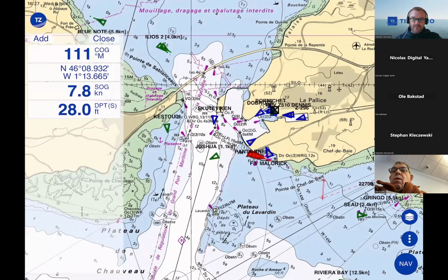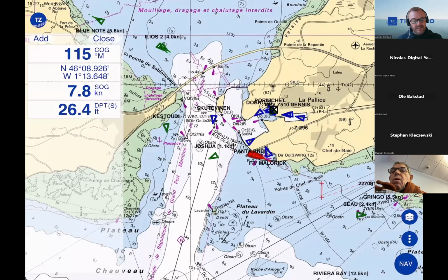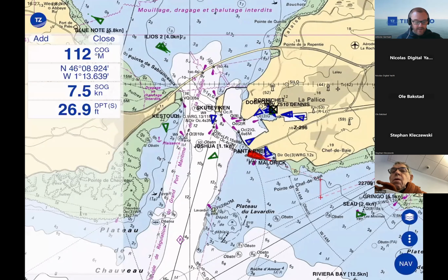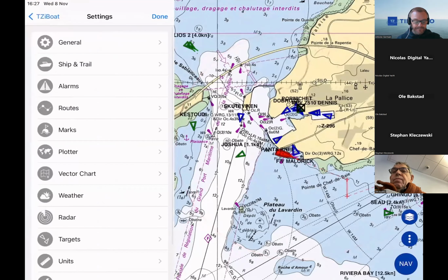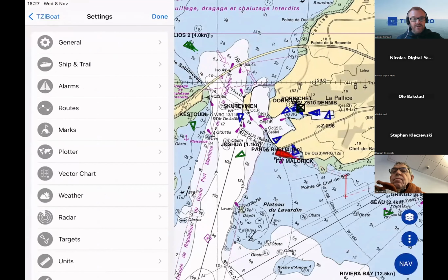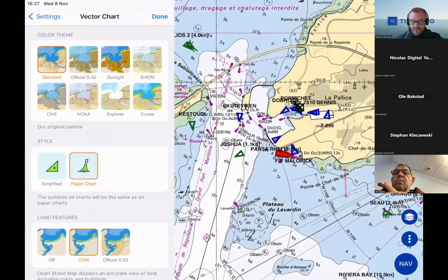you will have the possibility to switch from one theme to another. If you select the TZ menu, you have settings concerning the vector chart, okay? So I can select vector chart here. And here I can change the color theme. So I know that some of our users prefer to have other kinds of charts.